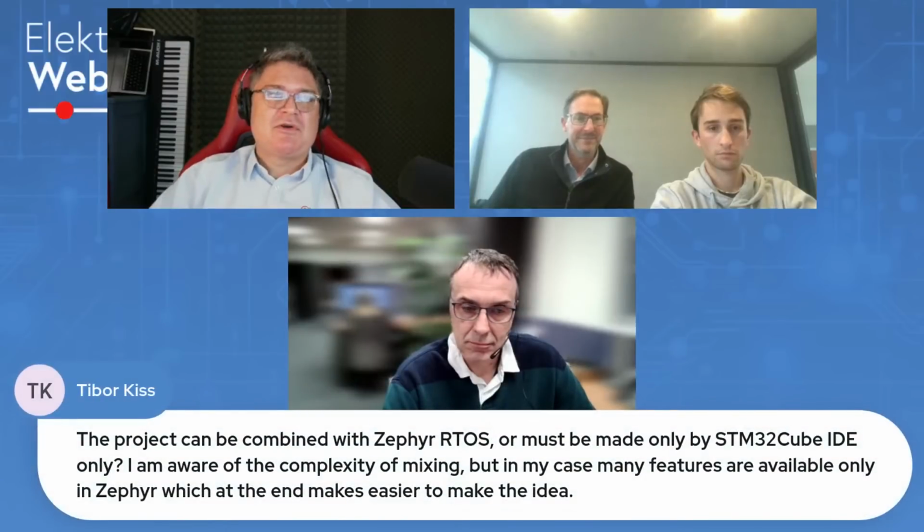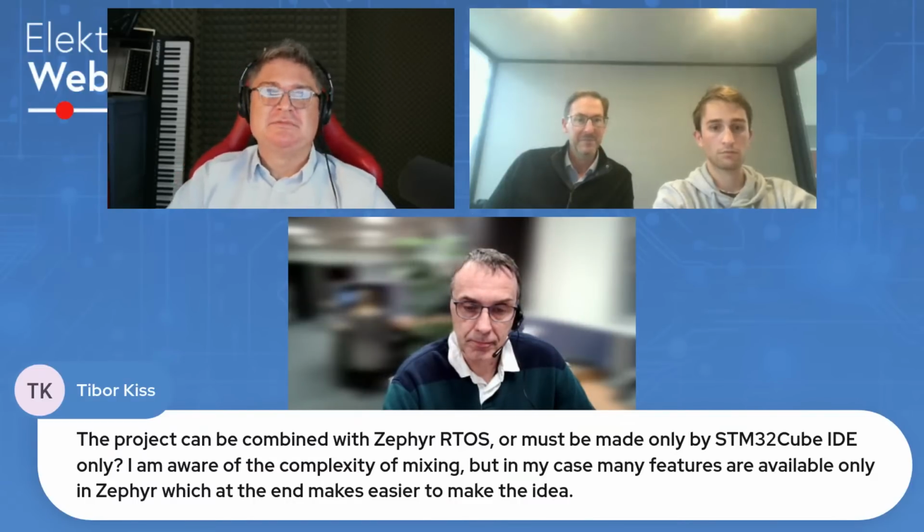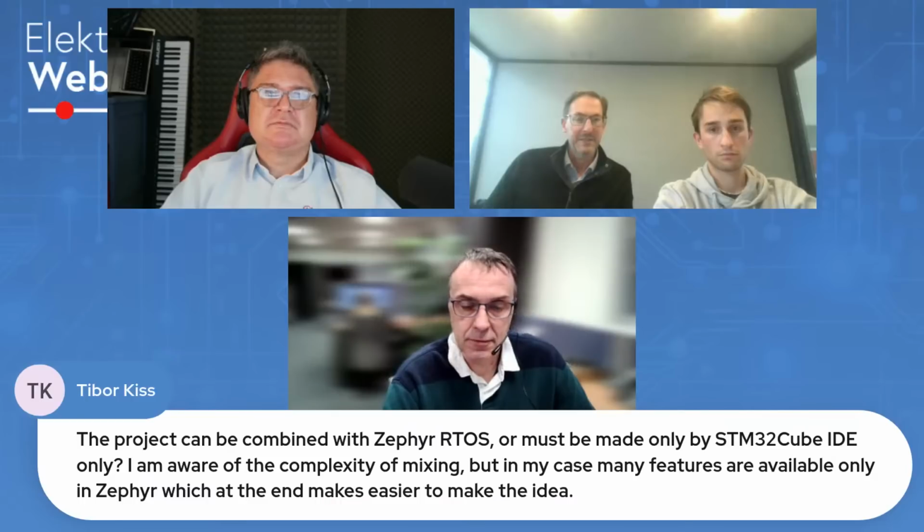Now there's a question about combinations from Tibor. Can you combine it with Zephyr or TRS, or must it be only made by the STM32Cube IDE? I'm aware of the complexity of mixing, but in my case, many features are available only in Zephyr. Yes, we have a port for Zephyr for N6. Okay. Great. You guys know all the answers. Benny wants to know, can you also train on PC YOLO X Nano models and transfer it to the STM32N6? In the model zoo, we have some YOLO architecture models. Exactly which one, I don't remember. But if you are able to get an ONNX, in any case, you can use it. So it should be possible.